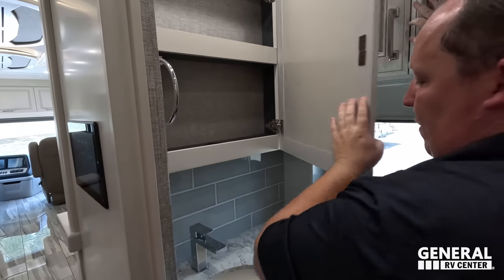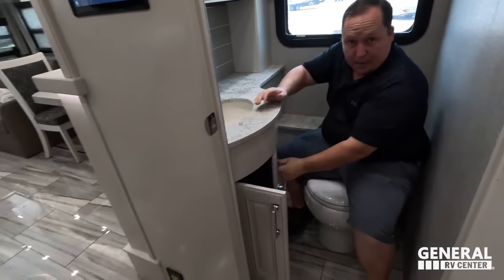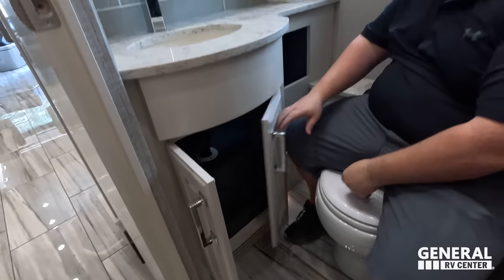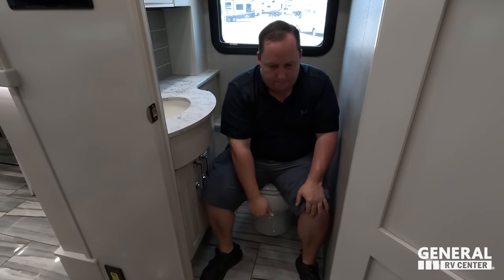Right here, nice mirrored medicine cabinet. Granite in the bathroom as well. A little bit of storage right here, if you don't mind showing us. Toilet paper holder there. Porcelain toilet.